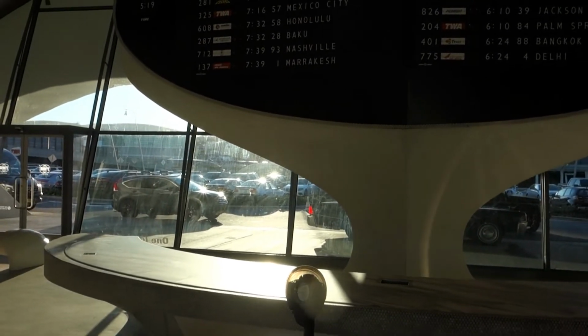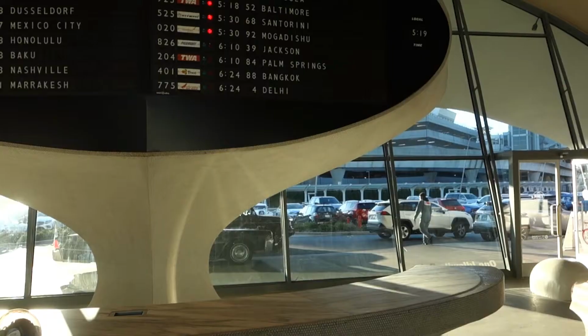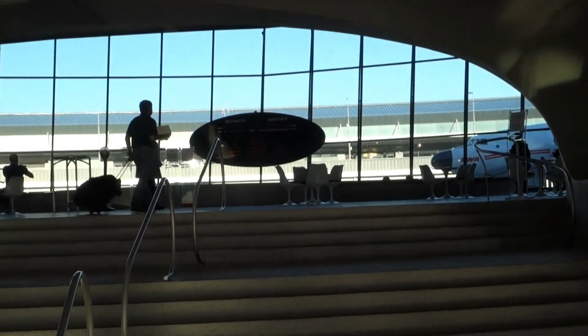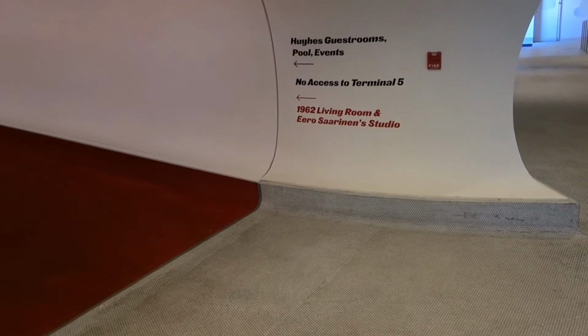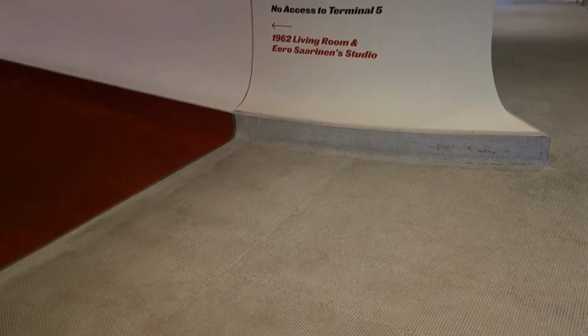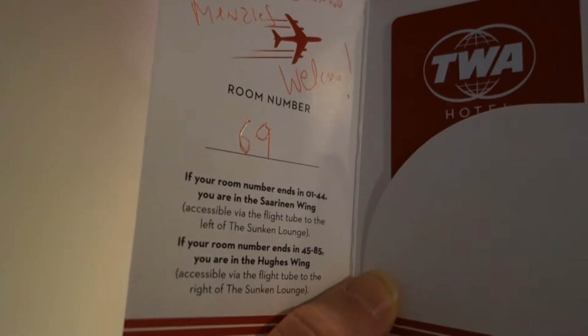Damascus, Dublin, Juneau, Zurich, Dusseldorf, Baku, Azerbaijan. Some great destinations there, guys. That is for sure. Another Solari board up there, guys. And the best part of the Solari board is when it flips. And checking into the room, guys, in the Howard Hughes wing. And they were really nice. Jonathan Brown Menzies, welcome. Room number 69. Here we go.